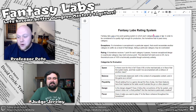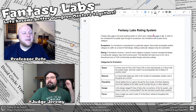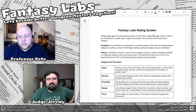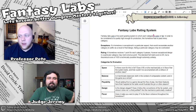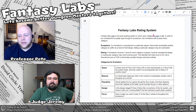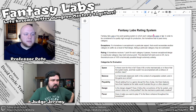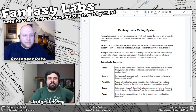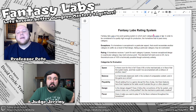Well, you're going to be rated on a scale of 5 credits, which is a 5-point system where basically I have 5 different categories in which you would evaluate a homebrew, and each one would earn you up to a point. And it's just pass or fail on each of these. Does it have this? If it does, then yes. No half points. But while there are no half points, there are double points.